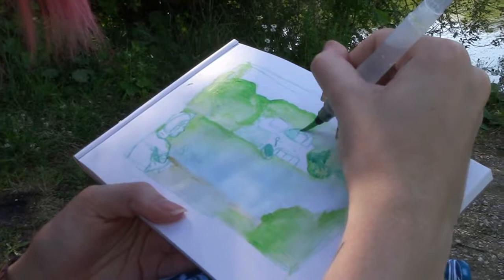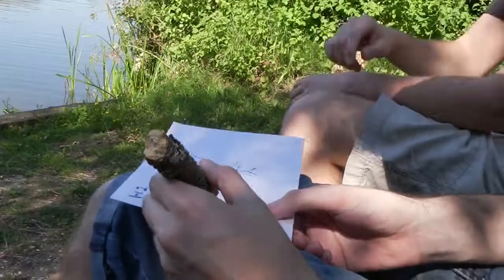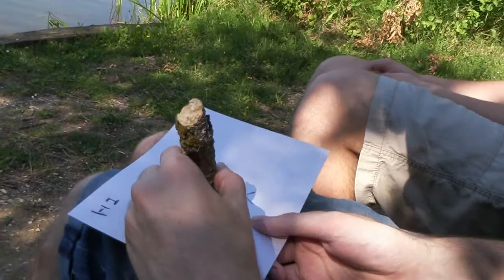See, ta-da! The world's first pencil. Oh, damn it. No. I need a sharper rock. Help me look. I don't know what to draw. Let's draw this beautiful landscape.